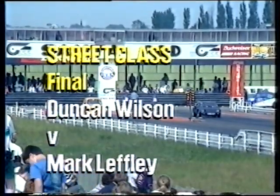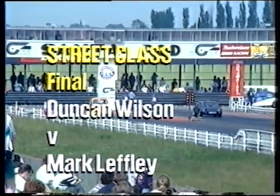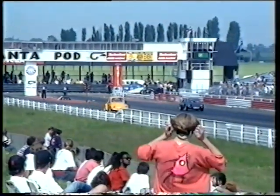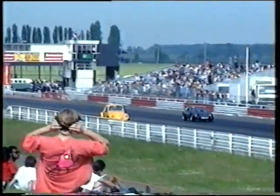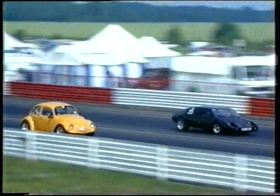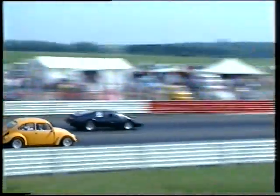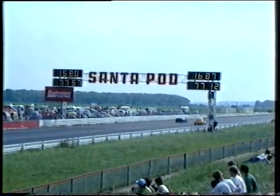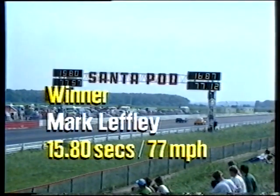We move on to that final of our street division. Duncan Wilson against that very quick kit car of Mark Leffley. Nice light frame and very, very light fiberglass body. Really can make the most of that Volkswagen power. And you can see him just pulling away there at the top end, just starting to dab the brakes. Doesn't want to go quicker than that dial-in. Runs right on at 1580. Well done to Mark Leffley. Takes the win at 77 miles an hour.